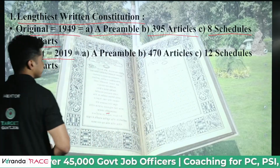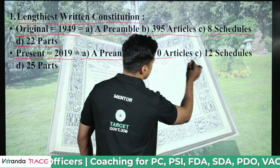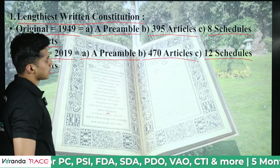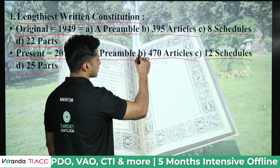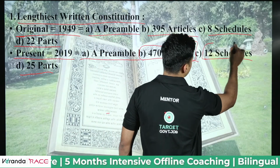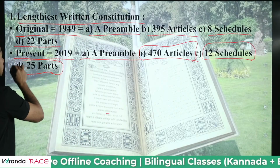Welcome to our class. In 2019, the present situation, is that the number of articles has risen from 395 to 470 articles. From 8 schedules we have reached 12 schedules. From 22 parts we have reached 25 parts.